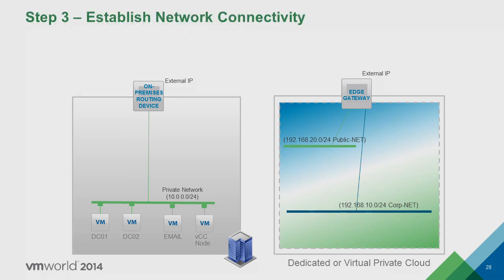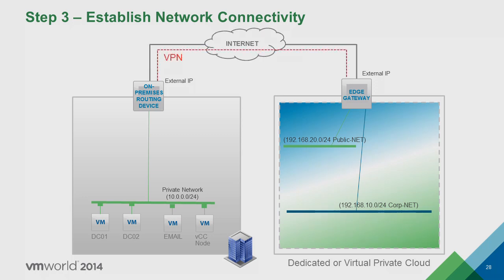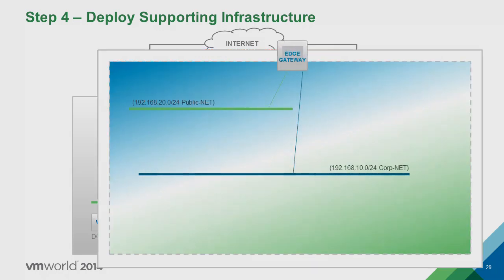Then we have to establish the WAN connectivity. In this case, we used VPN, which is really simple to set up. We made sure we wrote the firewall rules for it, or we could do direct connect if we wanted to. So once you have your network, you've got your building, your power, your networks, what's the first thing you usually put in your new data center? What's that? Domain controller, right? You need authentication, DNS, and probably some other stuff.